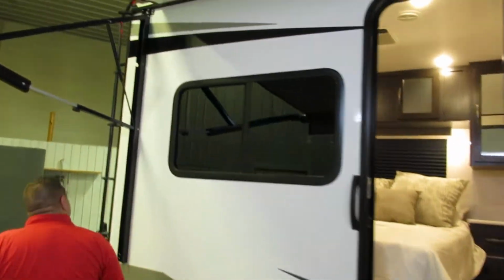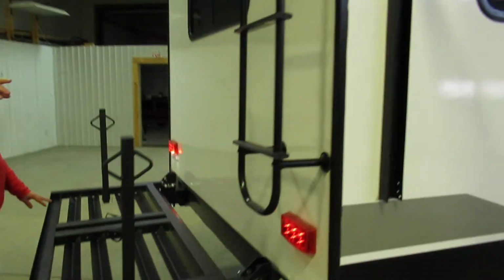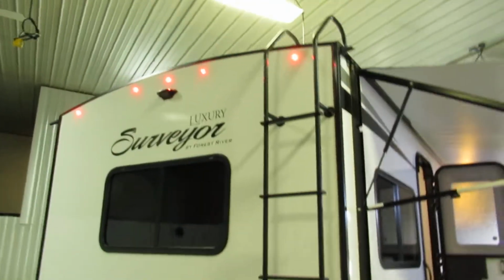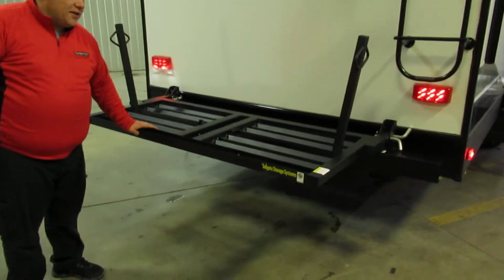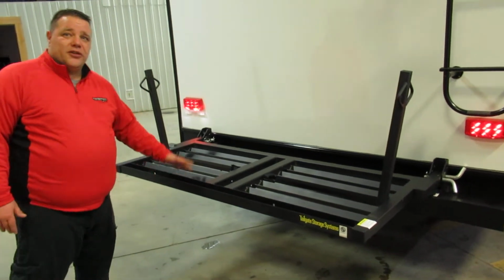We'll go around this way. Fully walkable roof with Surveyor. They give you a ladder to go right up. And this is nice as well. You get some extra storage, coolers, firewood. Even bikes can fit on here. You'll have no issues.